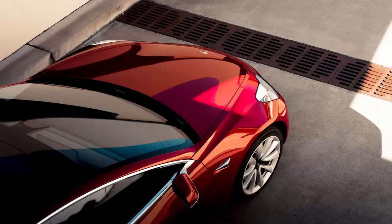Tesla Model 3, First Drive. This is the car that Elon Musk promised. I felt like I was driving in an Eames chair.